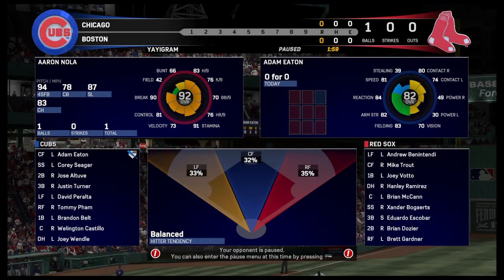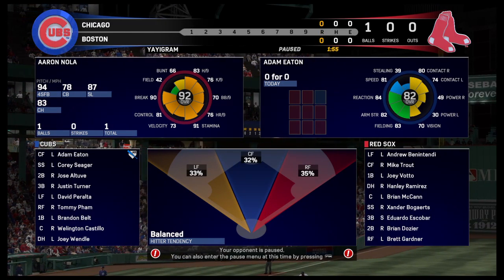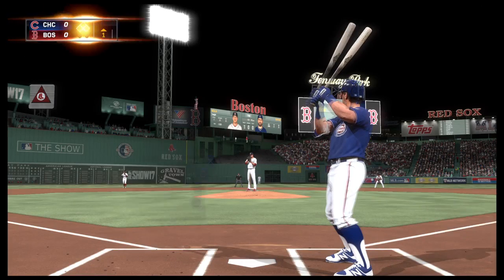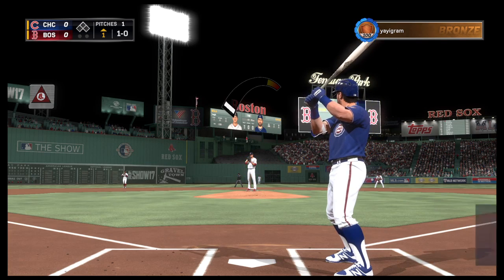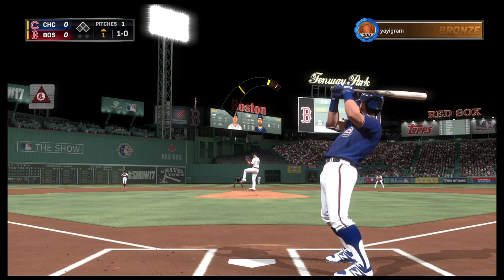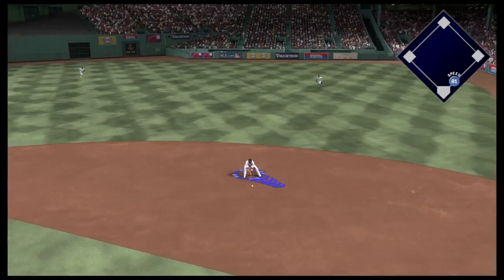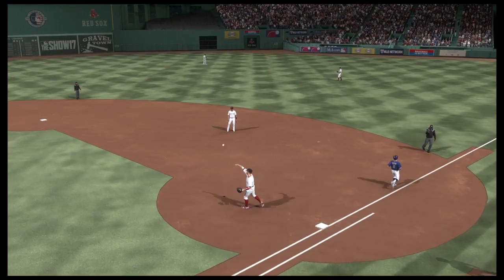And a very interesting. Sent on the ground out to second. Dozier has it, and he's retired here, one away.